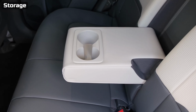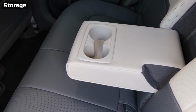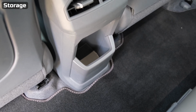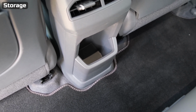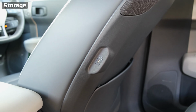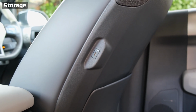You then also have a pull-down armrest compartment which reveals 2 cup holders, and also a small storage area that's found towards the rear portion of the center console. Here you'll also find 2 USB Type-C ports, one of which is found on each of the inner side of the front seats, and this can be used for providing charge to your rear occupants.